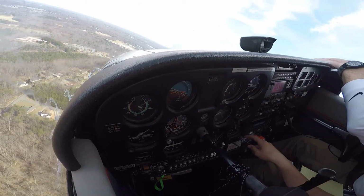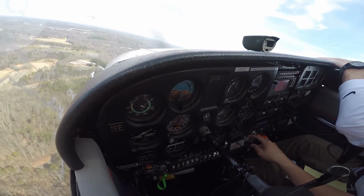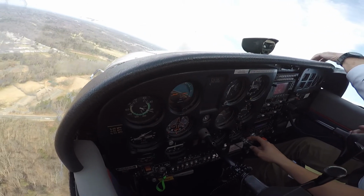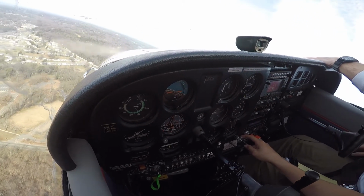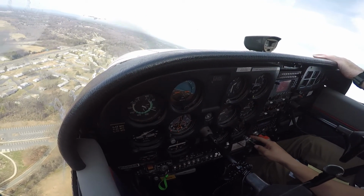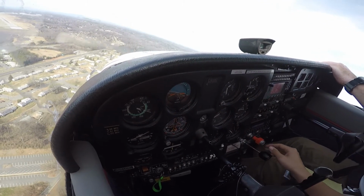Cessna 2-5 Quebec, traffic helicopter one mile east has you in sight, going to pass behind you southwestbound. Copy, sir, thank you. 7125 Quebec. And I can feel it pushing me. I'm heading towards midfield. Power out. Air 3, affirmative.